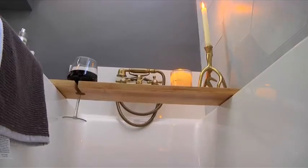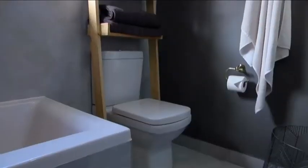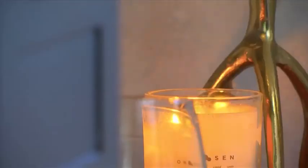So the decorative side that we've decided to use is the little shelf for the bath, and then the ladder that was brought into the space obviously gives you the opportunity to bring in your decorative ornaments and accessories that you can create some warmth into the space.